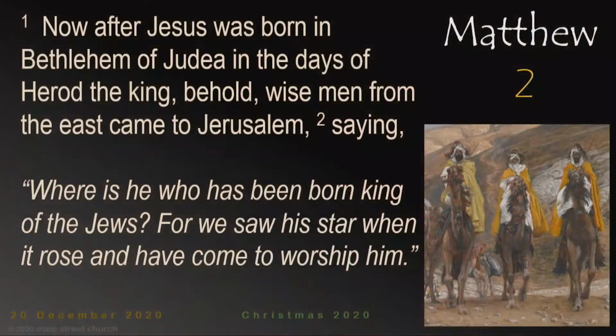Here we go. Okay. Now Jesus was born in Bethlehem of Judea in the days of Herod the king. Behold, wise men from the east came from Jerusalem, saying, Where is he who has been born king of the Jews? For we saw his star when it rose and have come to worship him. So I'm highlighting a handful of words here because these are going to recur a few times. Whenever words recur, you need to kind of hunker down and find out why they're there.